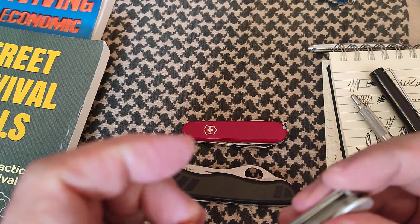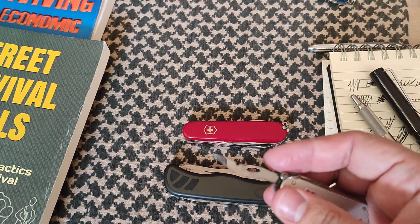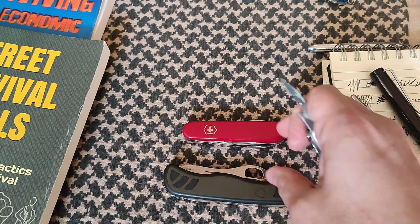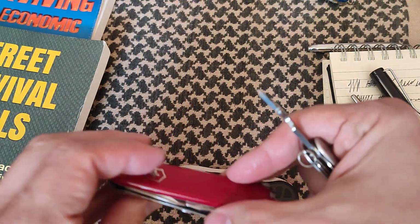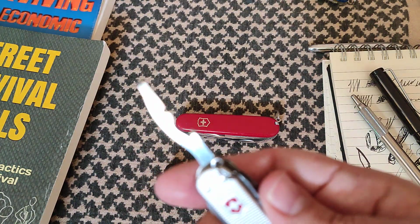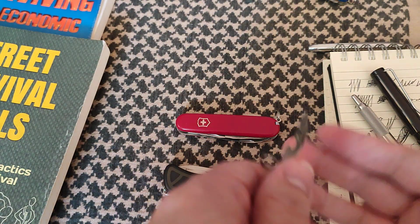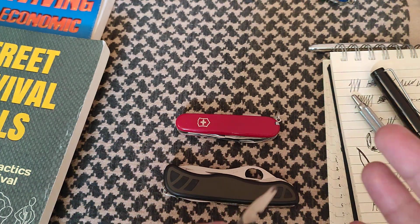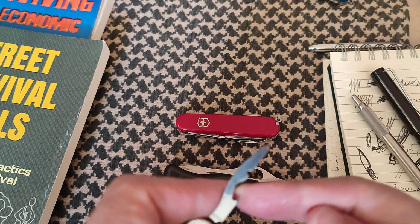Maybe one of the best tools ever designed, with this magnetic Phillips screwdriver that works even better and more often than the larger ones. So this is super useful. You will use this all the time. If you have this in your keychain, you will find yourself disassembling toys and changing batteries and using this very often. A cap lifter, I don't know.